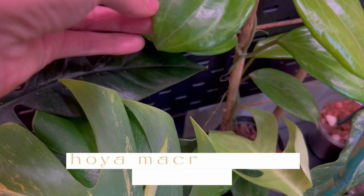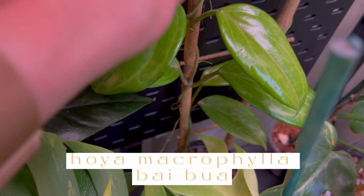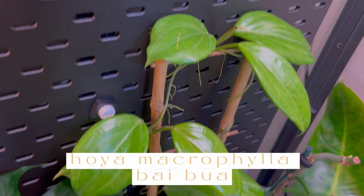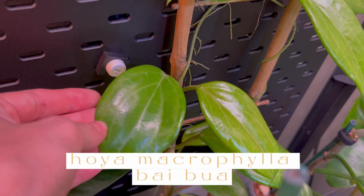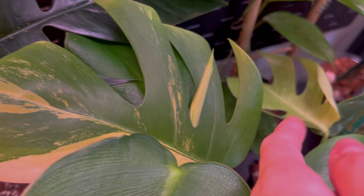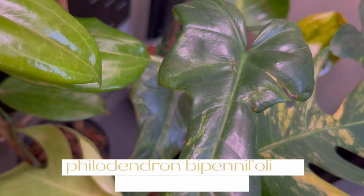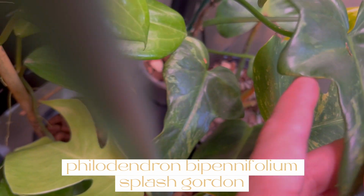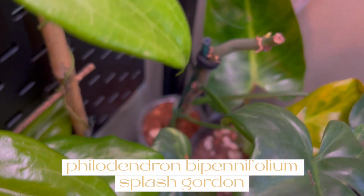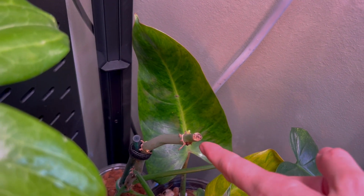This is a Hoya buibua, I think. Don't hold me to that. I'll attach the name. But I got this from We Are Plant Lovers, and she was in Florida, but she's out of California. I showed you the aurea. I showed you the buibua. I showed you my aurea leaf. This is a philodendron Splash Gordon. I cut that to do as a plant trade for my neighbor, so I have a new node or growth point coming in right there.